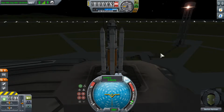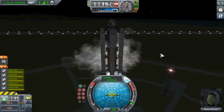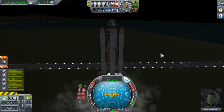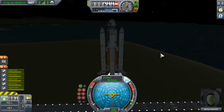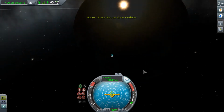So take off in 3, 2, 1, lift. Just keep it pointed straight up. Don't do any aggressive gravity turns. We could try to get to maybe 85 degrees, but even that is probably pushing it. I'll just try to... No, let's get apoapsis on view here.